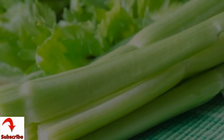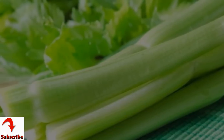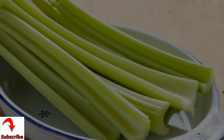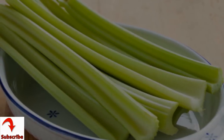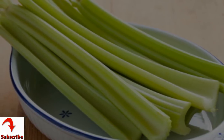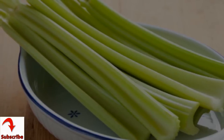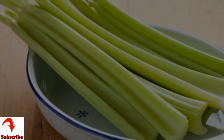Celery's high water content could be another boon for people looking to lose weight. Inadequate water intake causes dehydration, leaving you fatigued and demotivated to hit the gym and work out. Celery also regulates lipid metabolism, and hence is a valuable option in weight loss diets. It can also be consumed with other vegetables that have a higher energy density. Celery, being water-rich, lowers the energy density of the other ingredients and promotes weight loss.